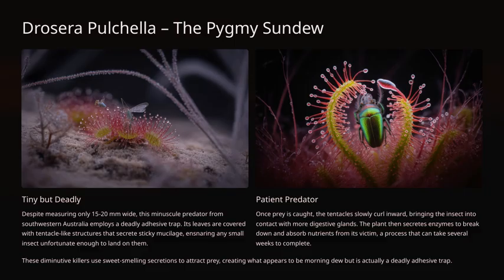This gradual movement is crucial because it ensures the insect is thoroughly covered, maximizing the plant's ability to digest it effectively. The plant then secretes enzymes that break down the insect's body, allowing it to absorb essential nutrients. This entire process can take several weeks, so it's a slow but steady form of nutrition acquisition.